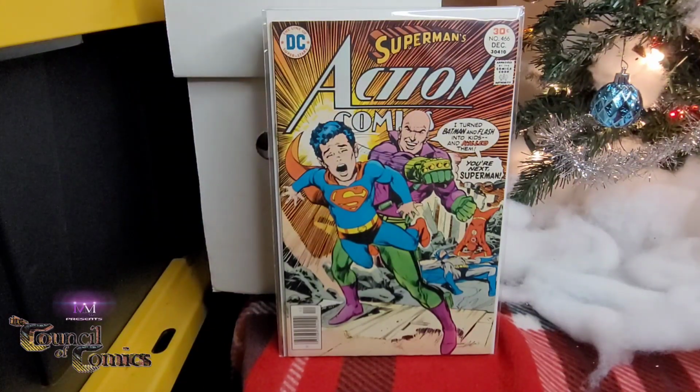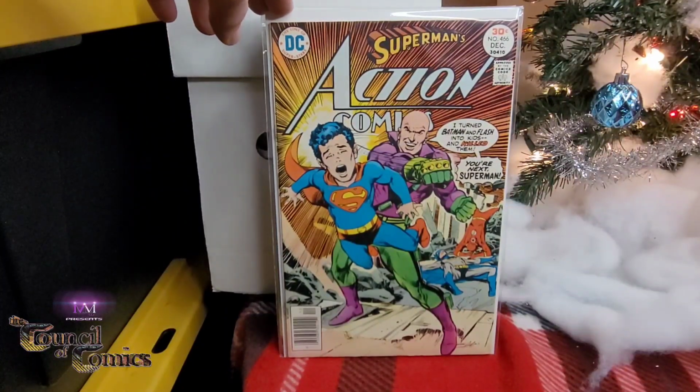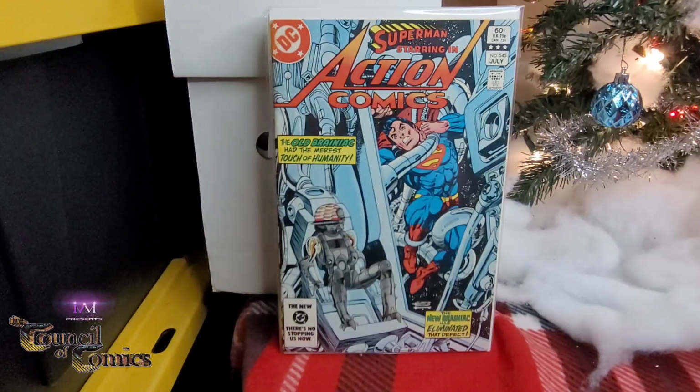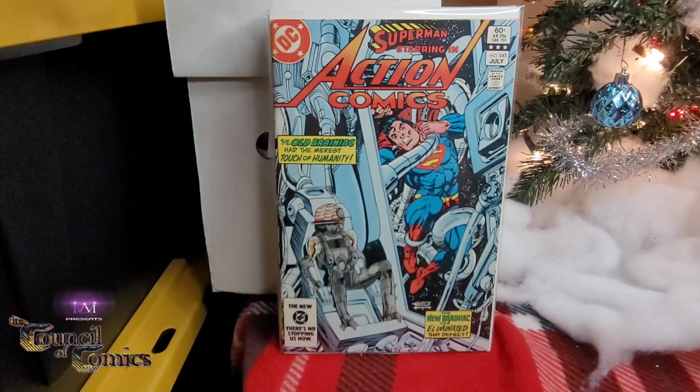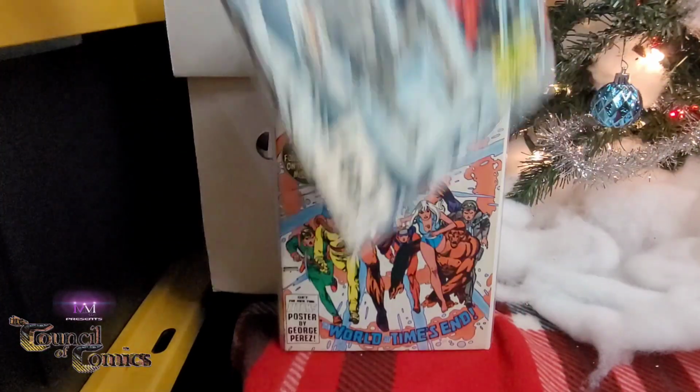Superman's Action Comics, number 466. This is pretty cool. I've been picking up a lot of the old Superman, so I picked this up. It's only about a couple $1 book. Action Comics, number 545. Pretty cool Brainiac and Superman cover.